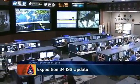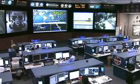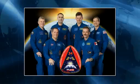The six-member crew of Expedition 34 is busy today on board the International Space Station with a variety of different maintenance tasks and also quite a bit of experiment work going on today. The entire crew started off their morning today with an emergency escape drill. They do this periodically throughout their time on board the orbiting complex.